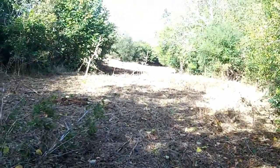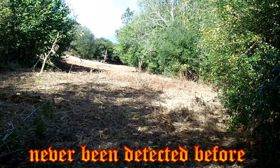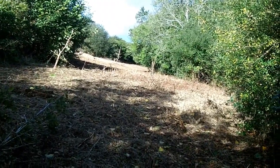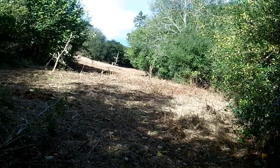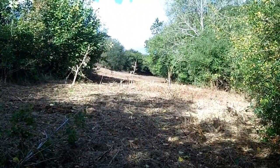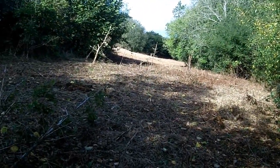It's an ancient field, as far as I know. There used to be a well further up the top there, a spring which used to supply the area. I'm not saying where I am, in case I want to come back here again. That's all I can say, is that we're close to a mill, a corn mill, so hopefully that well supplied the mill and the residents in the area, so hopefully we'll find some nice finds here.